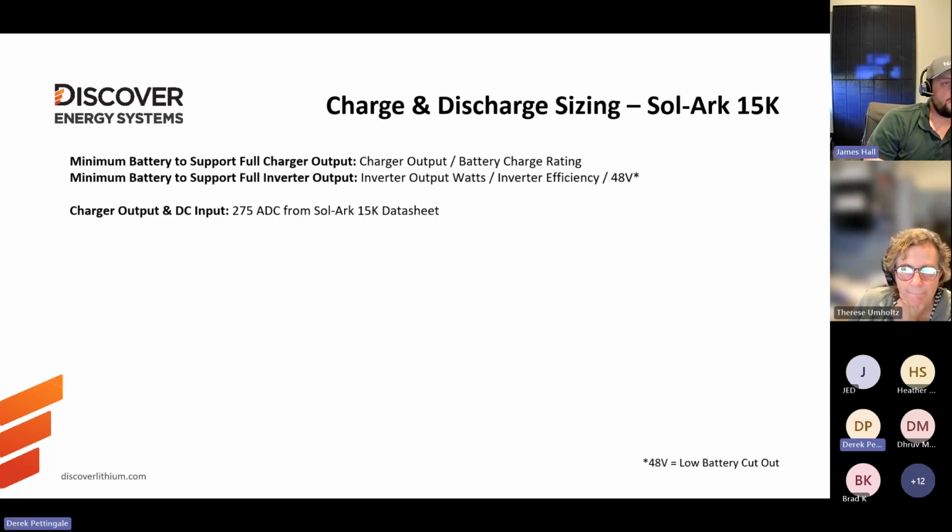It's important to note that there's a difference between surge and charge and discharge. Surge is an abrupt situation, whereas charge and discharge is considered a continuous rate. I think that's an important distinction to make. Fair enough. So charge and discharge are continuous. Peak is that temporary, short-duration thing.